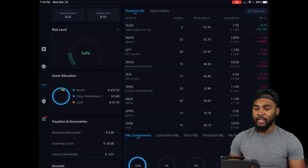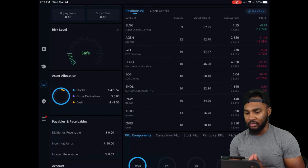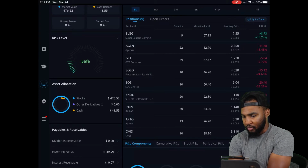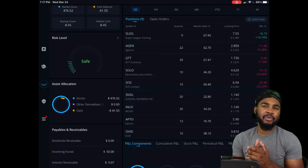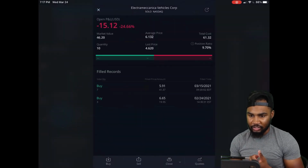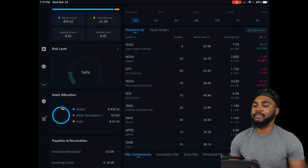So the stocks that I'm in right now is OVID is the ticker symbol. You have Aptos, APTO, which is killing right now. Got 13 shares in that. INUV, got 30 shares in that. I just picked up some more shares in that. It's down $1.16. Sundial Growers Inc., which is a cannabis company, SNDL, I got 20 shares in that. It's down $2.30. What's this? Got Solo, which is Electric Last Mile Vehicles Corporation. Got some stocks in that. GTT, AGEN, SALGD. Going based off of that.